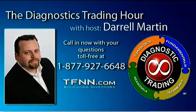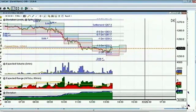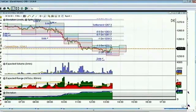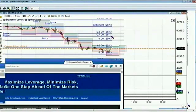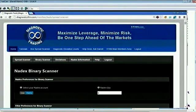All right, folks, so come on back here to the Diagnostic Trading Hour. So just checking out gold right now, sort of seeing if we might be able to pull a trade off. And let me see what we got over here. Let's see, pulling up the gold contracts over on the binary scanner. You can get access to this again free right here inside of TFNN at TFNN.com.